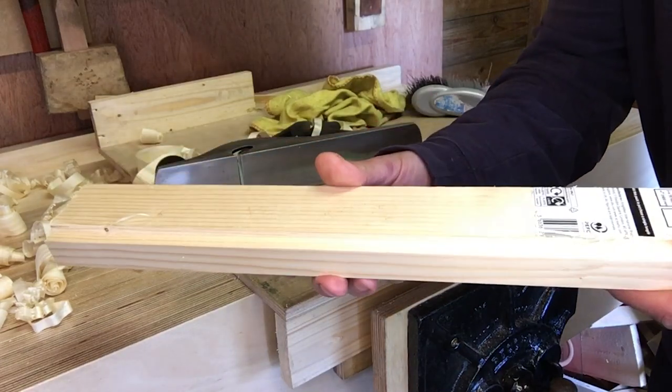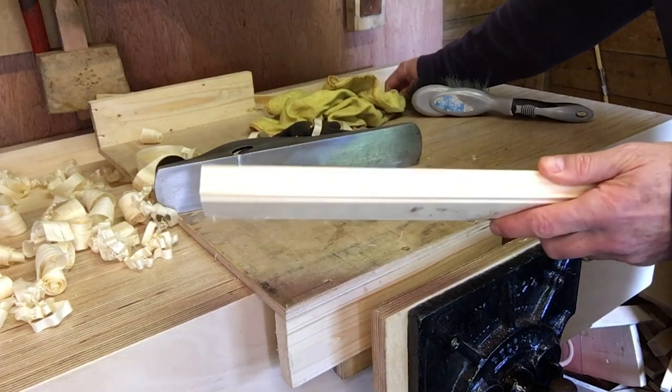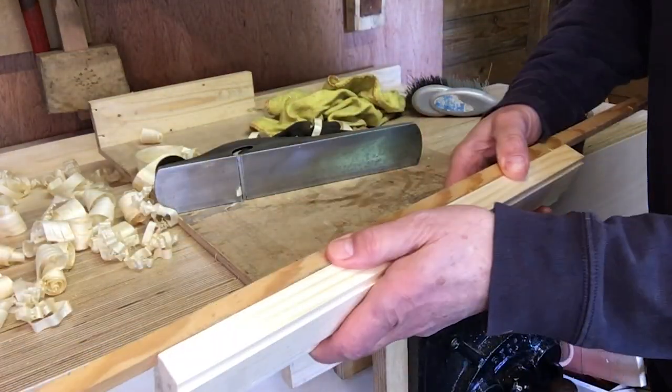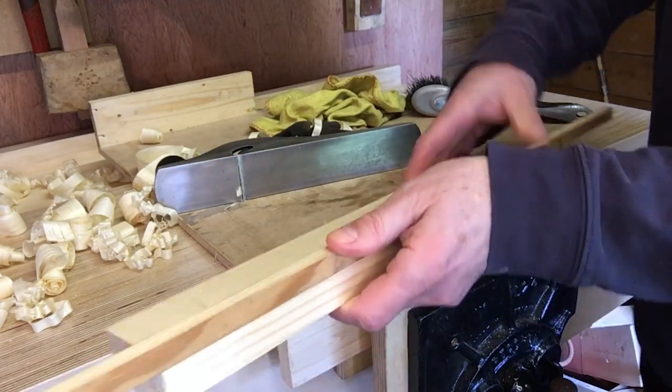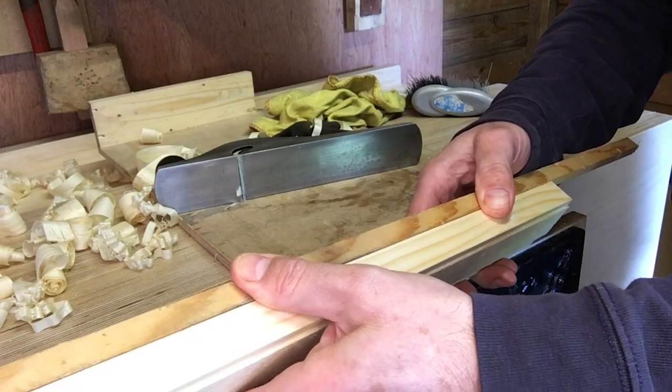So hopefully you can see that rabbet that I've cut there, nice and straight. Should be just about the thickness of this. It is. With a bit of practice, you could call me a carpenter.